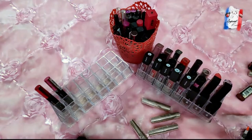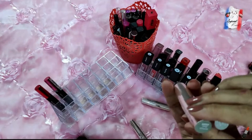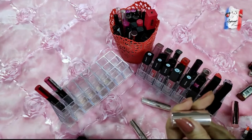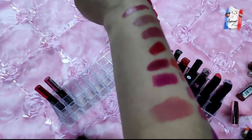So the next shades are very, very famous shades. This one is Red Kiosk MR2, a very beautiful shade, a very lightish nude shade. Look how beautiful it is. Very, very, very beautiful.